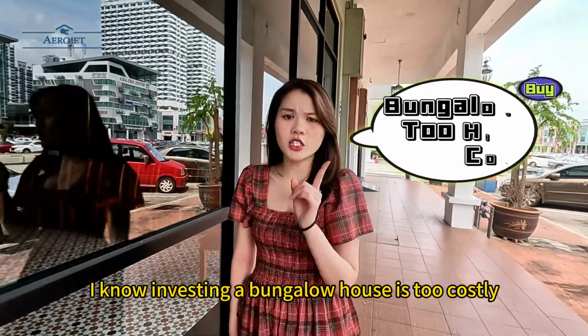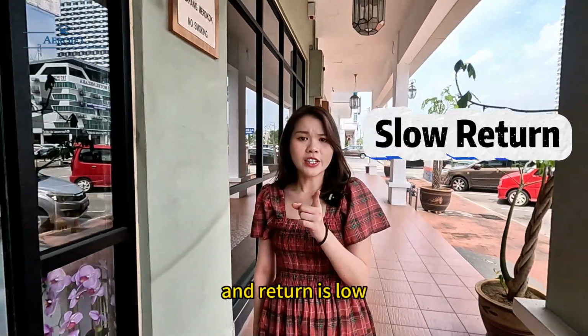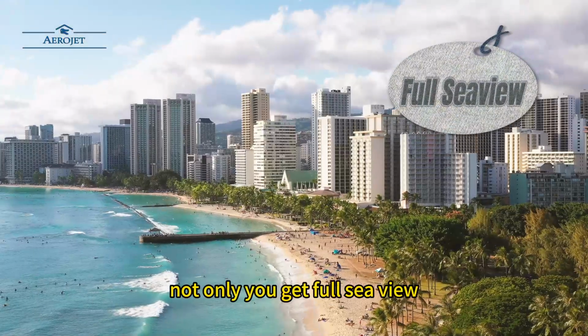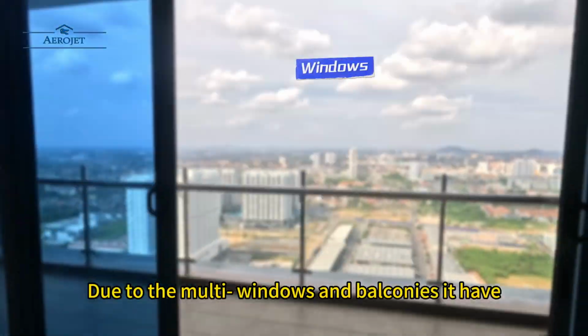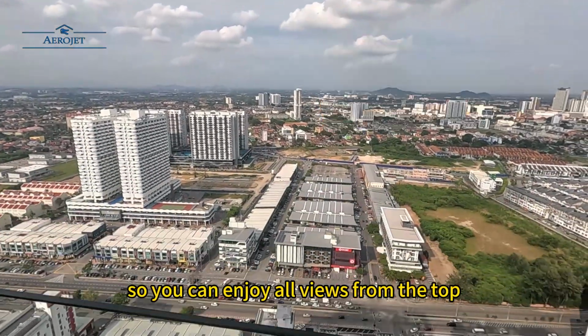I know investing in a bungalow house is too costly, location too far, and return is low. Don't worry, it's better by penthouse. Not only do you get a full sea view, but also a city view, facilities view, and podium view due to the multiple windows and balconies it has. So, you can enjoy all views from the top.